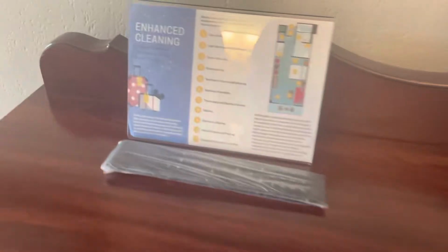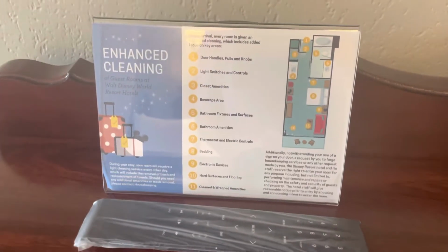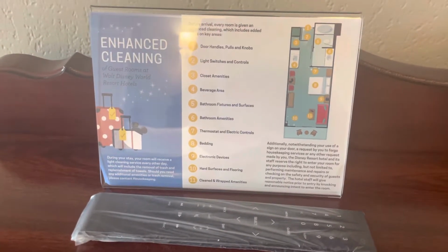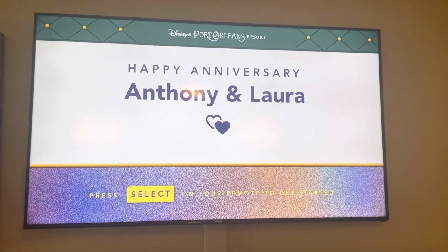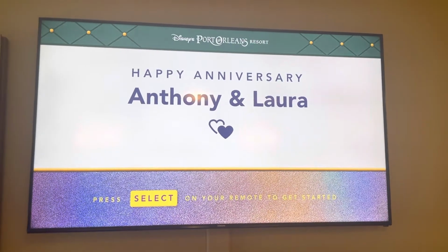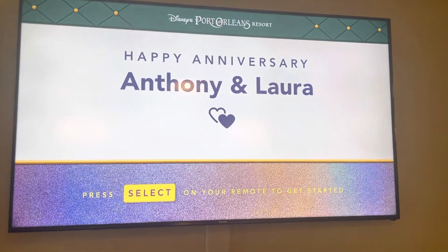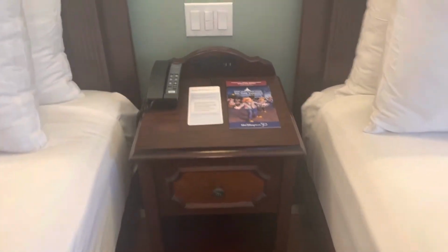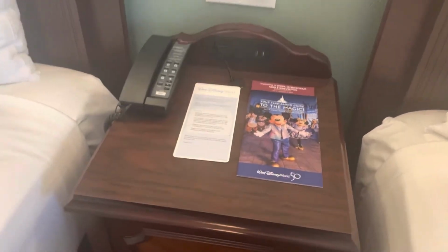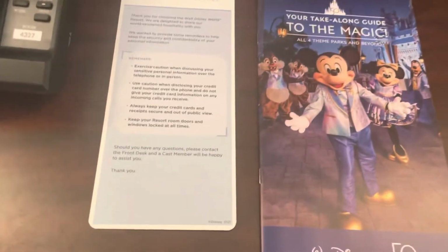Oh, it tells you here about the enhanced cleaning that's been done. Shows you all the points, and it's got the television remote. Now on our TV, we've got happy anniversary Anthony and Laura, because it is our wedding anniversary, 14 years. So that's really nice. Then you've got 1 bedside cabinet, which I think is fine because both sides can obviously use it.